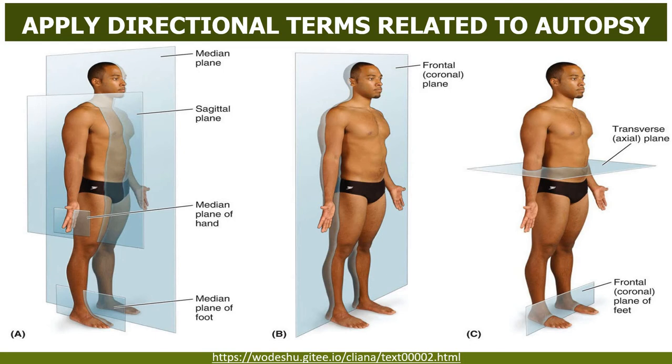So the median plane is right in the middle, but with the sagittal we can cut vertically anywhere. So if we go median of the plane of the foot, we would go in the middle of the foot. So when it says median, it's in the middle, but it's vertical. Transverse planes are anywhere that we want to cut horizontally.